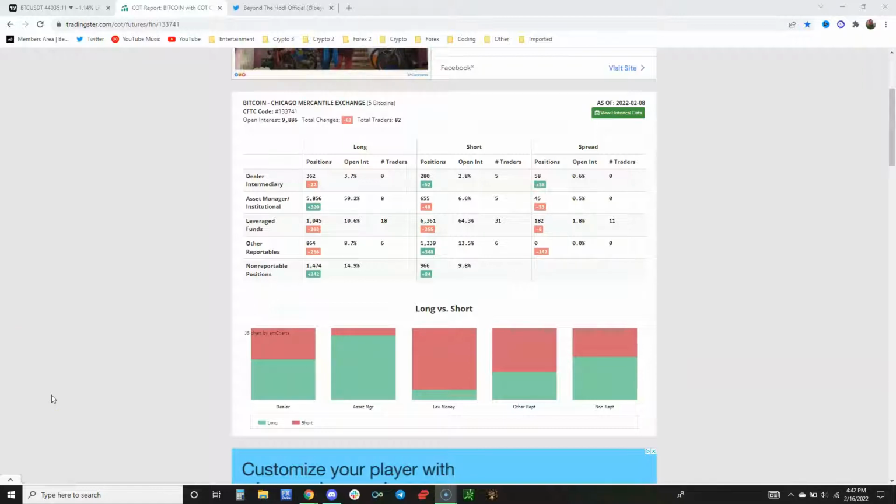Okay, guys, so getting started here with the CME contract for Bitcoin, we can see that the asset managers have increased their long contracts by 320 to a total of 5,856, and they've actually decreased their shorts for the second week straight by 48 contracts to a total of 655. Now, this increase in longs and decrease in shorts has made their percentage long position 89.94.